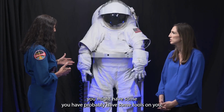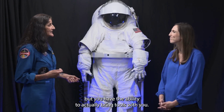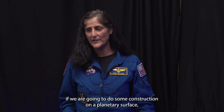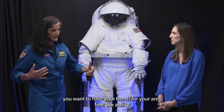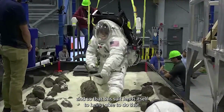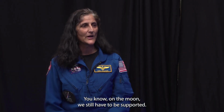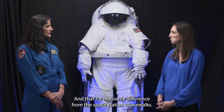Where the planetary suit, you probably have some tools on you, but you have the ability to actually bring tools with you if you had a rover, and you don't have to carry all of them. And that's convenient because, if we are going to do some construction on a planetary surface, you want to have your hands free, your area free, the ability to bend down, to dig, to grab, to do something like that. And so this suit lends itself to being able to do that, and the legs actually have to support you. Even though it's reduced gravity on the moon, we still have to be supported. And that's obviously a difference from the space station spacewalks.